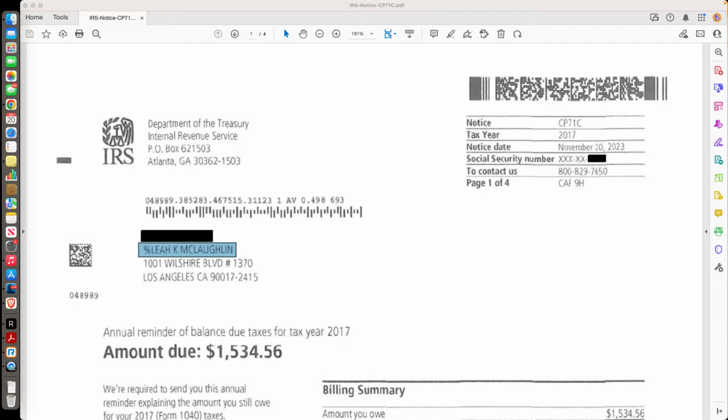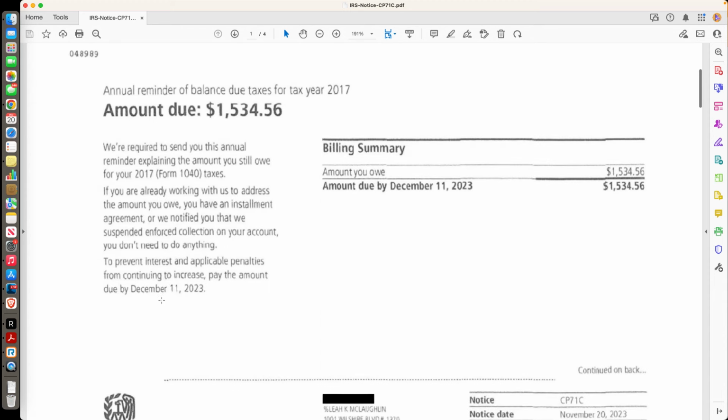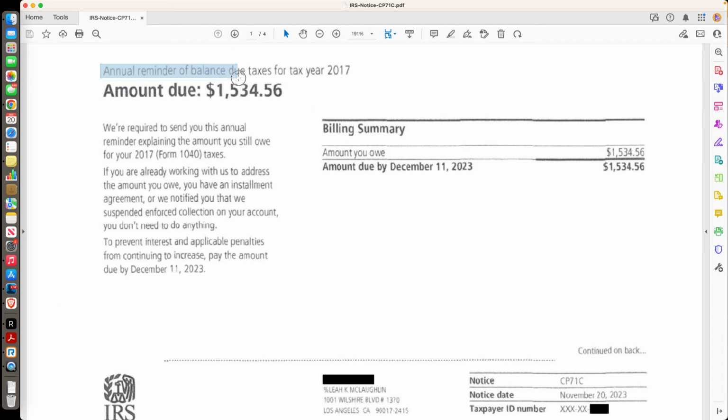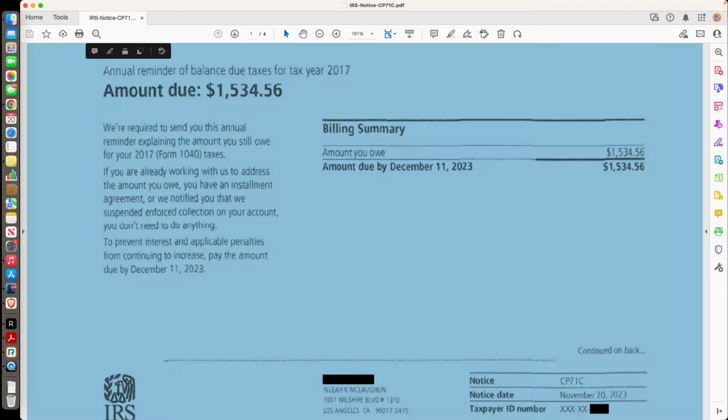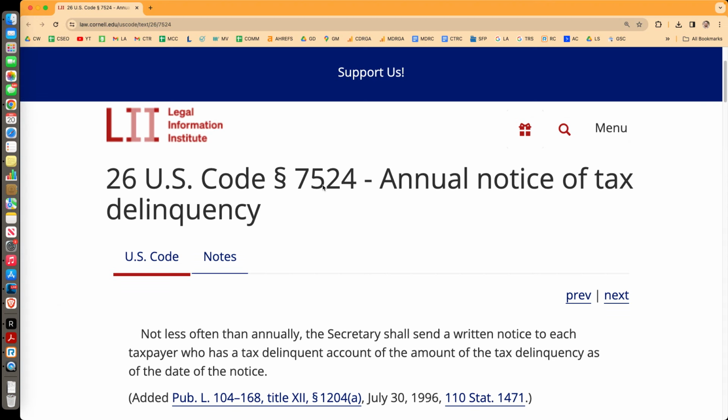So I'm just going to go through the notice, basically part by part, explain each part, what it means, and then tell you what you should do if you received one of these notices. So first of all, what is the notice CP71C? It is, and as it says right here, an annual reminder of balance due taxes for year 2017. It is an annual reminder. Why does the IRS send these out? Well, one reason is because it helps with collections to tell folks what they owe. Another reason is because it's required to.